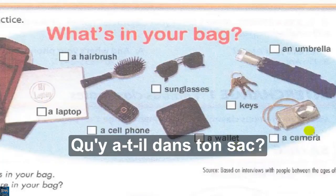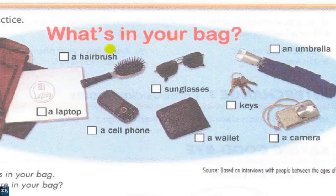What's in your bag? A hairbrush. Sunglasses. An umbrella. Keys. A laptop. A cell phone. A mobile. A wallet. A camera.